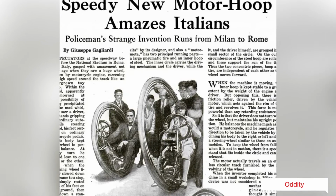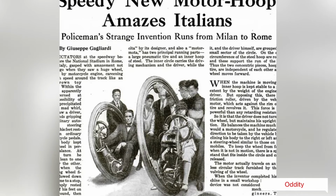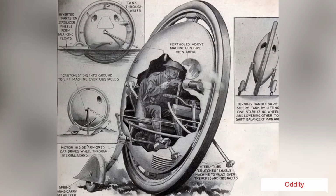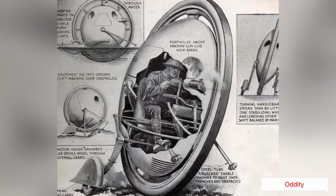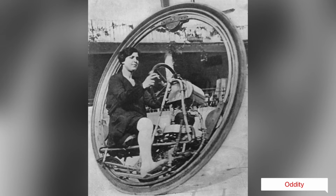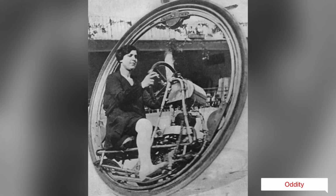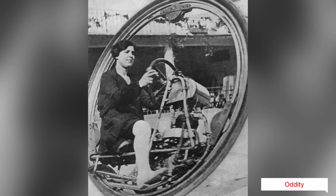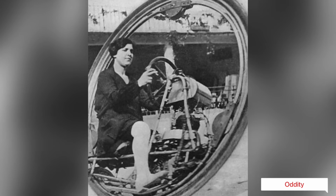Overall, there were a few problems inherent in the design that inventors sought to overcome: impeded view, lack of stability, the difficulty of steering, and the phenomenon of gerbiling. Because a monowheel rider relies on gravity to remain upright, if the machine accelerates or brakes too quickly, the rider spins inside the machine like a pet gerbil in its wheel.